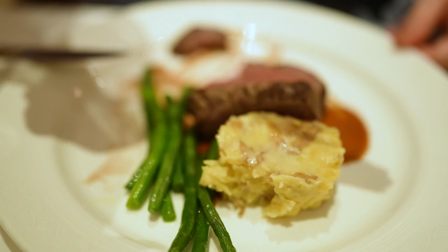I did like the potatoes. They were served in a different style, I think, than I'm used to. They were almost mashed, but not super mashed. And the green beans were good as well. I liked the red wine jus that came with it as well. Overall, a very good meal for me to start the first night of the cruise. French onion soup, steak, we're good to go.